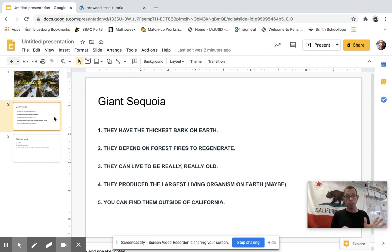They can be really, really old. They can live up to 3,000 years old. They're maybe the largest living organism on Earth, not in terms of height, but in terms of volume. They're bigger and thicker than any other organism on Earth, i.e., they weigh more. Now, there might be two other places that are quite bigger, right? Which would be the Great Barrier Reef in Australia, or in Utah, there's a 100-acre aspen grove that's actually all one organism. But if we think about trees and most organisms, it's the biggest living thing on Earth.